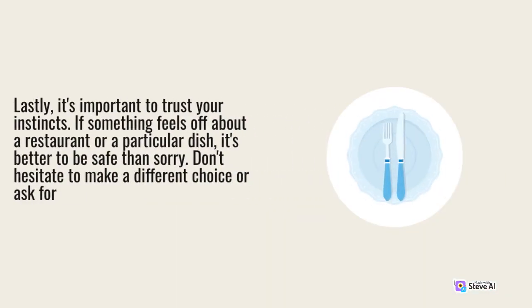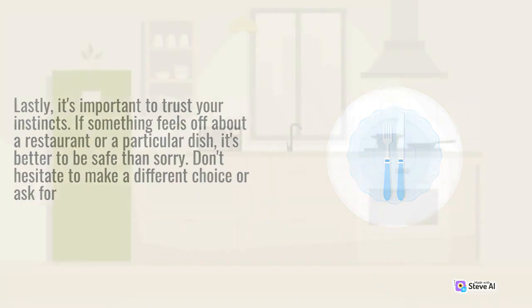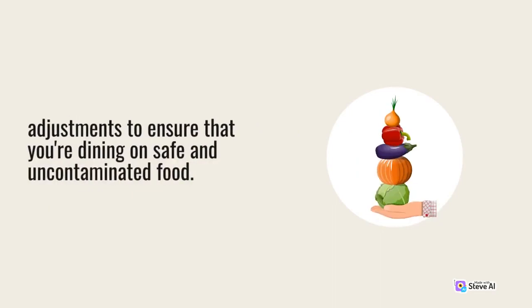Lastly, it's important to trust your instincts. If something feels off about a restaurant or a particular dish, it's better to be safe than sorry. Don't hesitate to make a different choice or ask for adjustments to ensure that you're dining on safe and uncontaminated food.